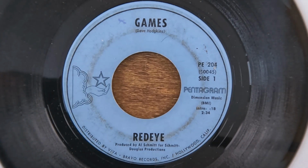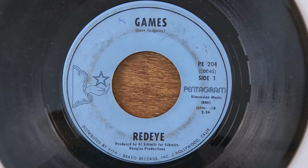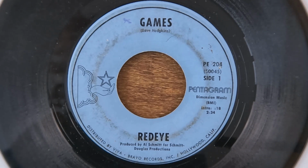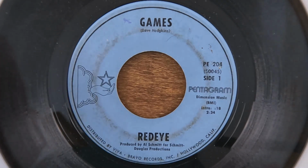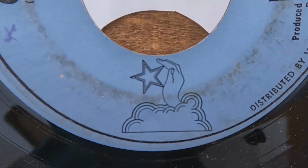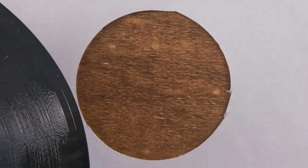And like I said, we're getting into some odd stuff here in this stack. Here we're getting into a little bit of disco coming up here soon even. But Red Eye, which is a band I'm familiar with, doing a song called Games. And yeah, it's another interesting label. It's got some different artwork there. A little hand and a star. I don't think I've ever seen that before.